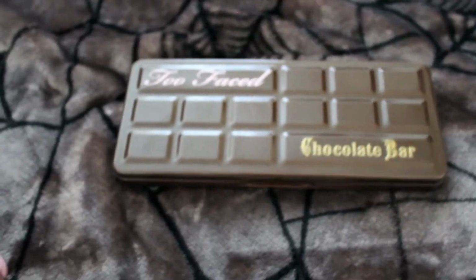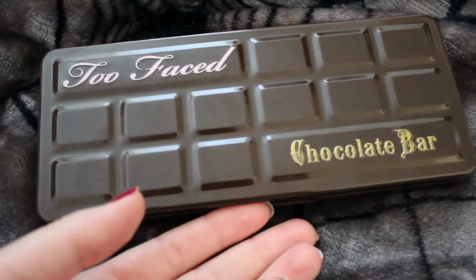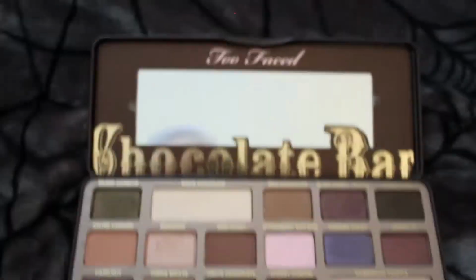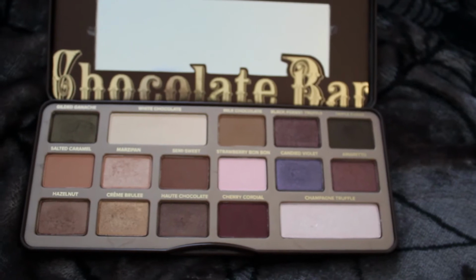Okay, the next part is my Too Faced part of my collection. This is the Chocolate Bar palette. Everyone's seen it. I'm sure everyone and their mother's seen it. I do really like it. I know Amber F. and I know her first name's Leticia.